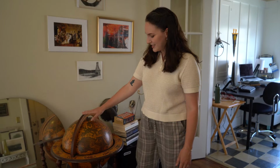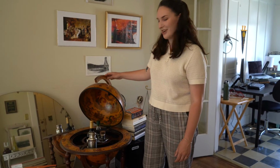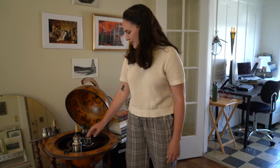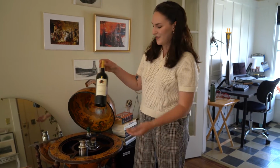It's actually this guy, because this guy is a functioning globe that also opens up into a bar cart. Oh my goodness, I didn't know that. Yeah, you didn't know that? No. Oh, yeah, this is my bar cart. So we have like a mini shaker, and we have some whiskeys. Those are for James. And then we also have the Catherine wine that we're saving for our wedding.